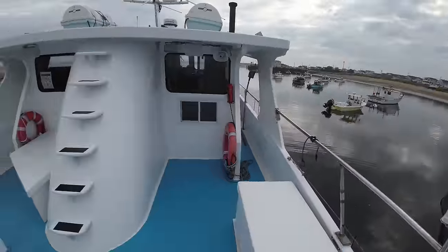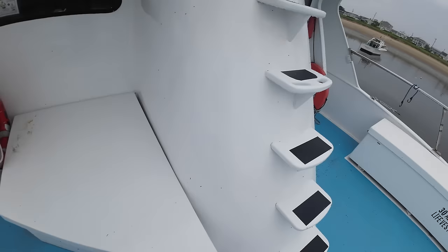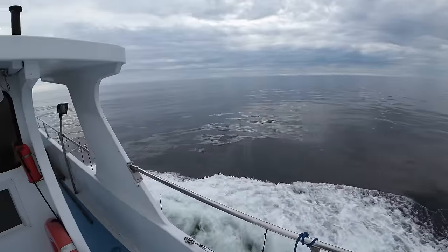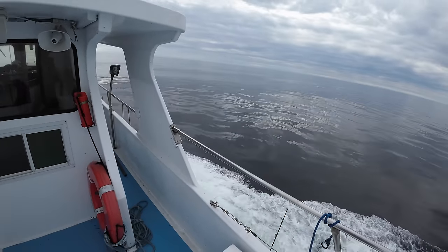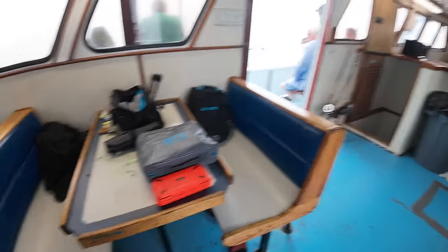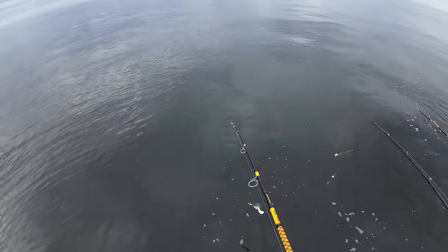Pretty tight fit here. Old New Hampshire waters. Nice morning. This is what you'd like to see. Slick calm out here. Looks like we're drifting, huh? Good luck.